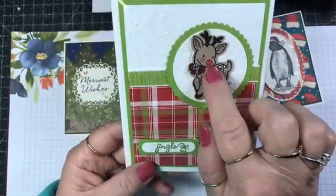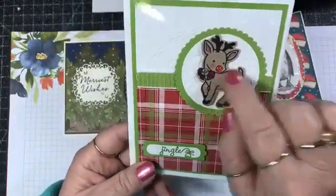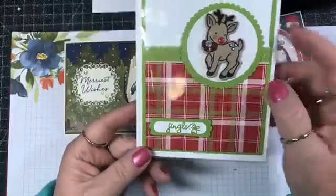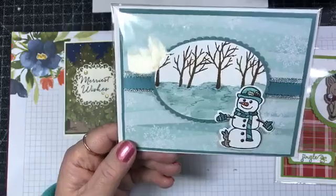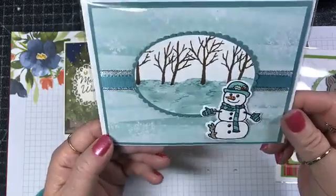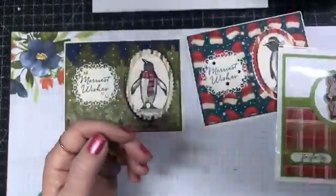But look at how she made him Rudolph. Isn't that so cute? And she used those Tidings glitter enamel dots for his nose, which was absolutely perfect. And then some of that plaid paper. I love it with the Granny Apple Green. So cute. And then this one using that fun snowman. And I love how she did that in the background. Some of these papers are not from this year, so if you're wondering where that came from, it's because they were from her stash. But that turned out so cute.